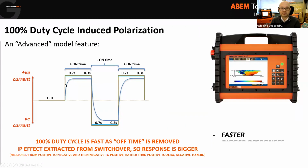And there's no reason, therefore, why we can't extract the IP, the chargeability, from that switch over time. And that's what the researchers at Lund and Aarhus were working on. So we switch over, we use that delay period to measure the curve, and then we can also take our resistivity value. And then we switch back and we do the same again. We measure the IP effect in that delay period, and then we take another resistivity measurement.